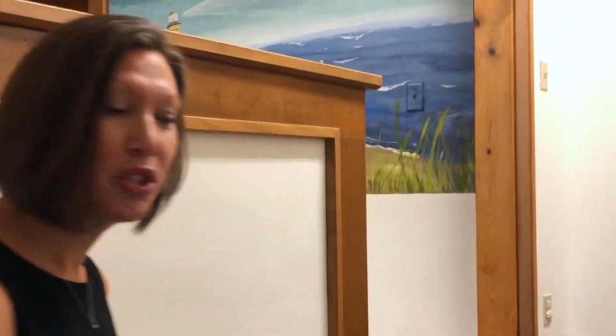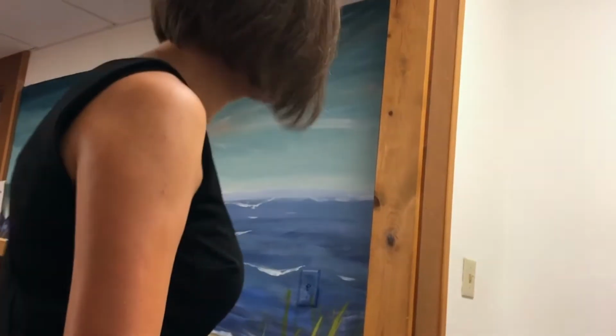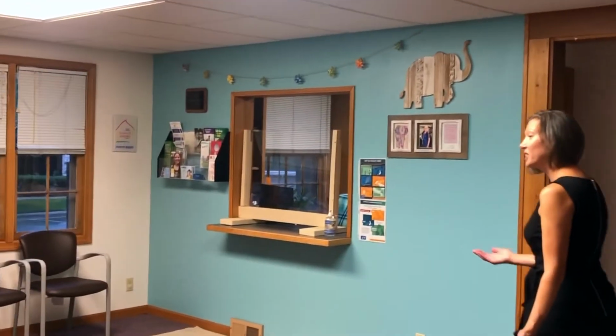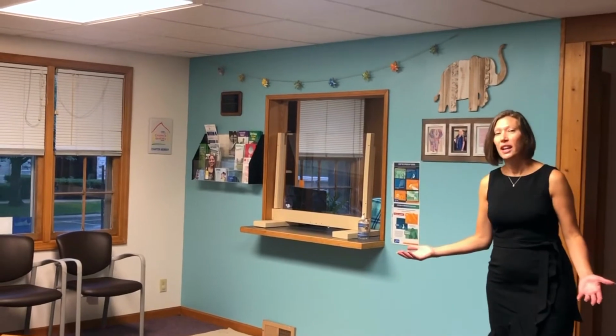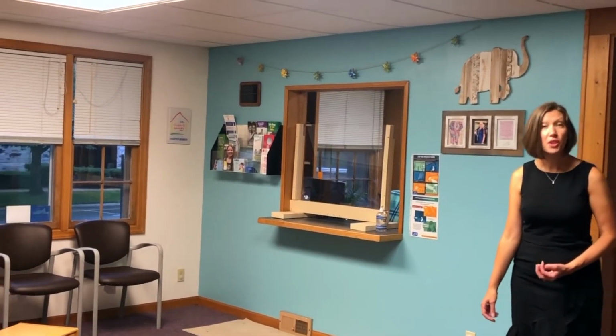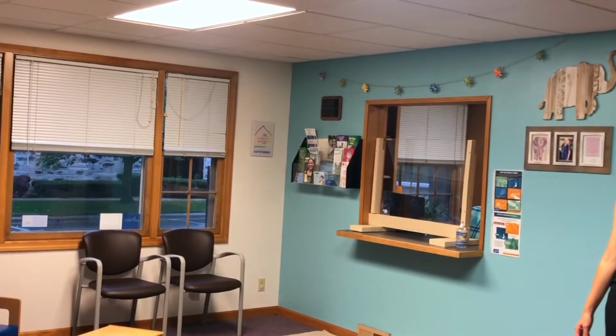Welcome to Safe Harbor. Today, we would like to show you our current building and what our new building would do for children in our community who are suffering from abuse and neglect. As a child walks in, they come into our waiting room. You'll see that this is a space that is hopefully conducive to children. Yet at the same time, there are very few toys. That is the current situation due to COVID.